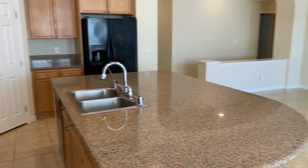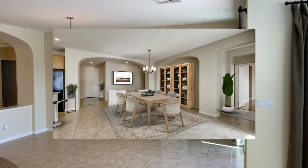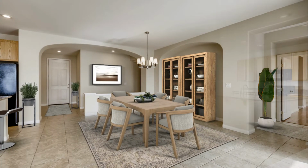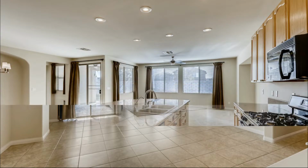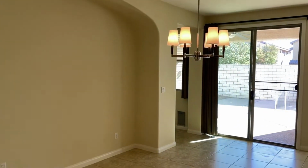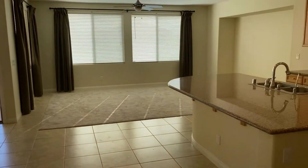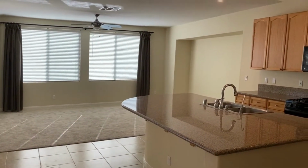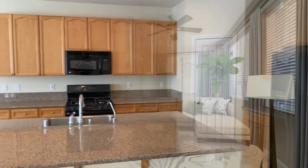As you can see, granite countertops throughout and all of the appliances are included. See the virtually staged dining room. Tile floors throughout the main living area. This is considered a great room floor plan. See the virtually staged great room.